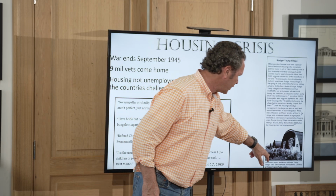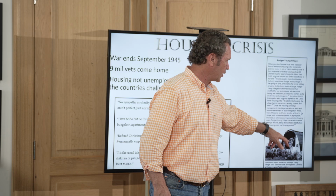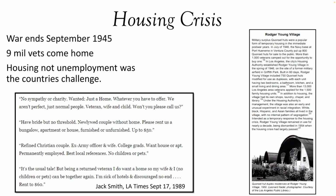Here's an ad for the Roger Young Village, made out of Quonset huts. They basically bought surplus Army Quonset huts, and on this base, I think 13,000 people applied for 1,500 little Quonset huts. I mean, people were living in railroad cars. People were doubling up with family.